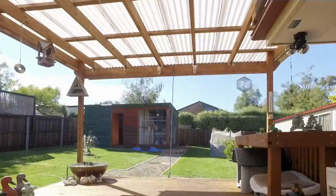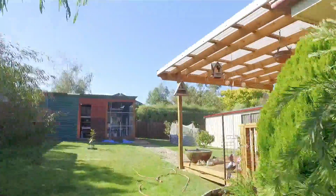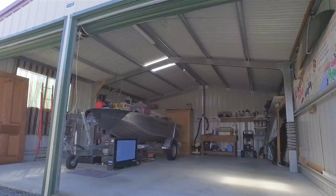The gardens have been lovingly landscaped and provide a safe place for kids and pets to play, and also come with an additional storage area and aviary. Now, we've also got the benefit of a large double garage with plenty of extra storage.